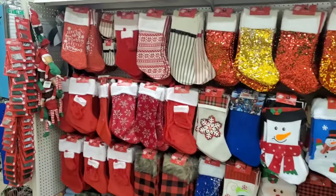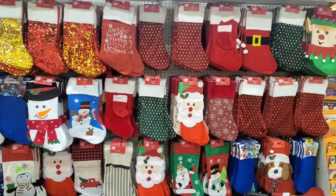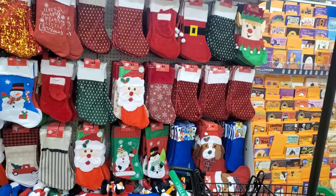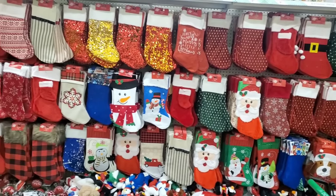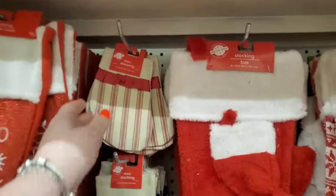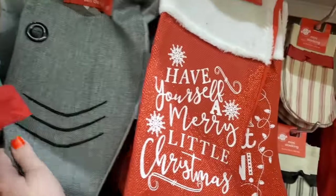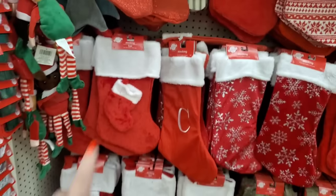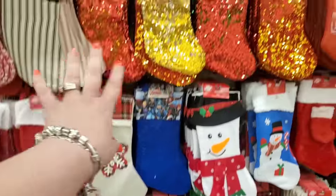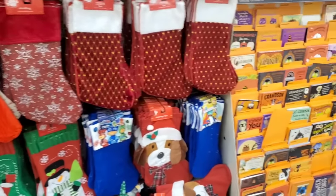Oh boy, look, the whole entire stocking selection is out in crazy full effect. You guys, I'm just giving you a glimpse because it's still a little early to be completely stocking shopping. But are you guys seeing all of these? These are great mini stockings for gift cards, I think. They even have the shark ones or fish looking ones, the ones with the mini stockings, the buffalo check ones, the awesome sequins ones. I mean, so many stockings are already out and waiting to be filled.